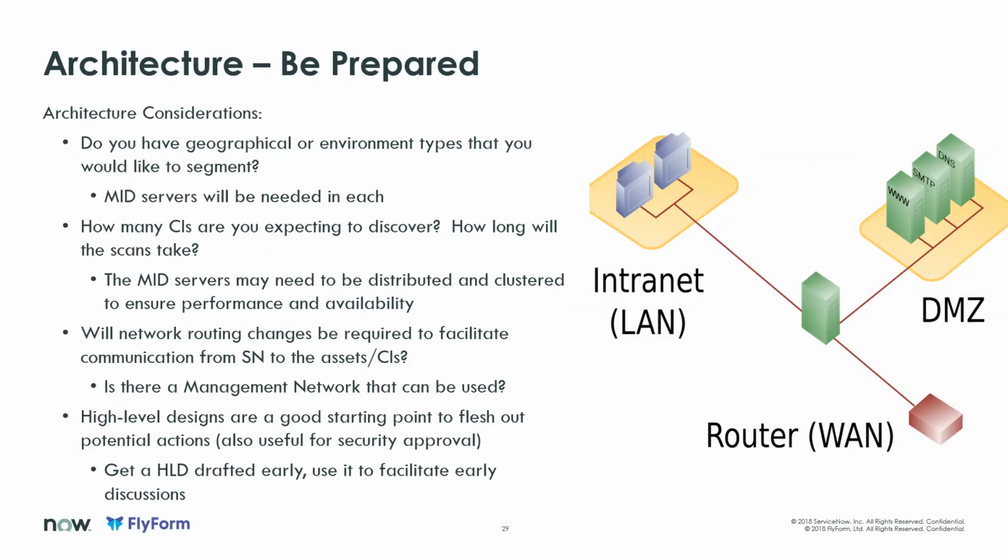So the MID server, for those who don't know, is a ServiceNow provided virtual appliance that sits inside the safe zone of a network, and essentially allows ServiceNow to communicate data back and forth with those devices. So the MID server will run those discovery probes out into the environment and pass the data back up to ServiceNow. And any segmented environment will need its own MID server unless the network permits them to talk through them all. How many CIs do you expect to discover? This is going to inform how long the scans will take.